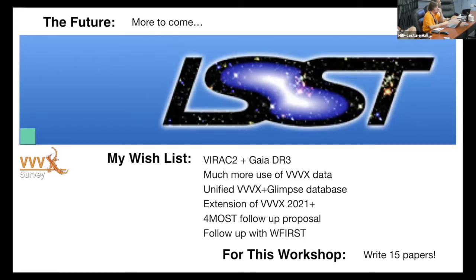And so just to wrap up, there is a lot more to come, of course, with the LSST, which is going to map a much larger area of the sky. Our area is this small box on the lower left, but LSST is going to be like 200 times larger area. And my wish list is to have a VIRA 2, which Lee Smith, in conjunction with Phil Lucas, are about to release us, and in combination with Gaia DR3.